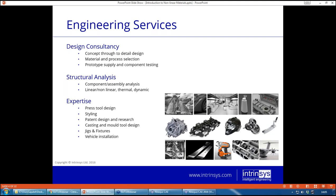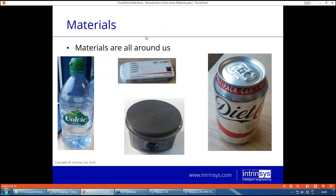Our expertise includes press tool design, styling, patent design, research, casting, multiple design, etc. It's not like we all specialize in all of these fields. There'll be one or two of us that know more about one field than the others, but together there's nothing we can't do. So let's begin this webinar.